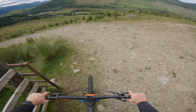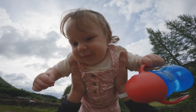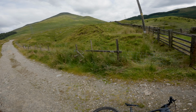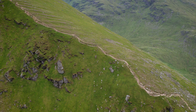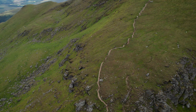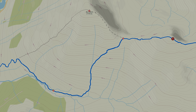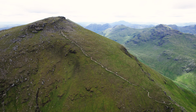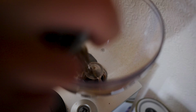Got to the bottom, we met the girls, gave Izzy a big cuddle, was relieved to be back down there, and we got our shuttle back round. That was a seriously hard descent. Stob Binnein, I'd 100% do again. Ben More, probably wouldn't recommend it. You can actually bypass Ben More, and with a little bit more research, I guess that's what we should have done, but I'm stoked to have ridden off the summit, ridden the sections of trail that we did, and I can tick that one off.